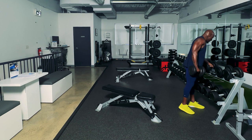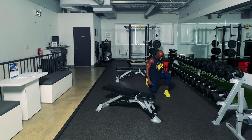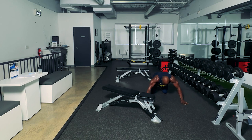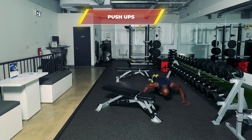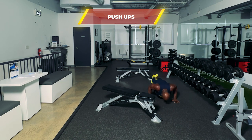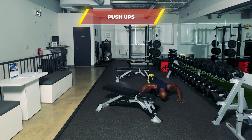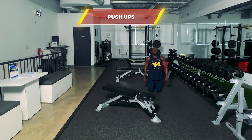All right, let's finish off with push-ups. I'm gonna go wide grip here, just so I can get through these. Here we go. 1, 2, 3, 4. Oh man. So we can do it the regular. Oh man. Shake it off, shake it off. Let's go back to the wide. Oh, 17, 8 more to go.